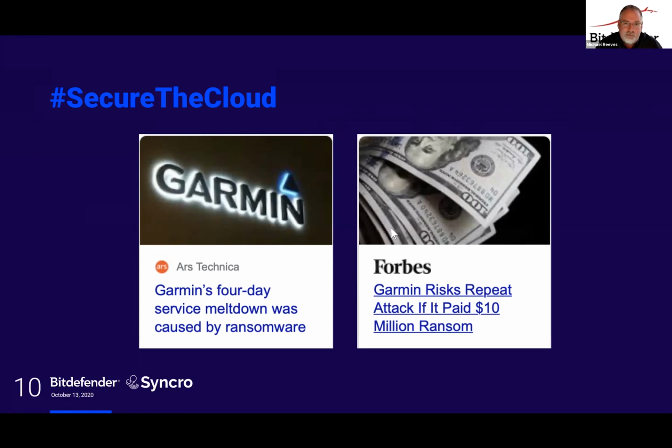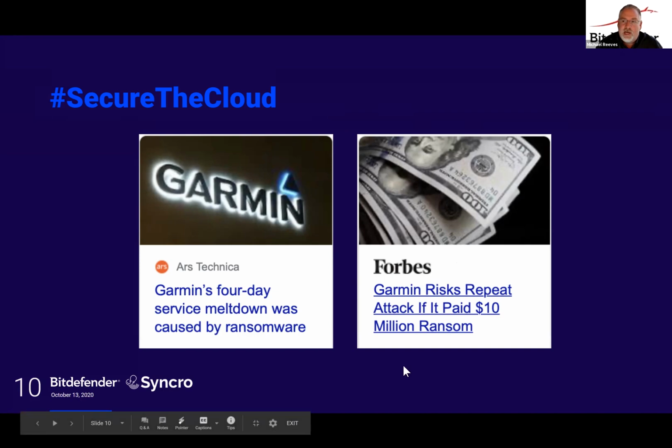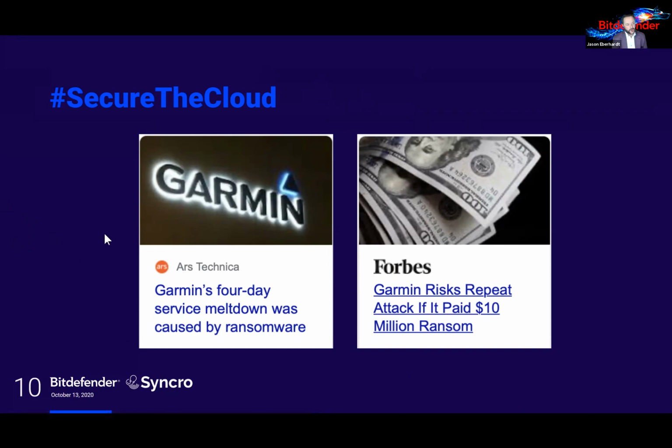It's very targeted. It uses well-known, usually trusted processes like encryption. So there has to be some additional security controls that you have to put in place to be able to defend against this type of malware. And the last thing I'll say on this, I know we're spending a lot of time.